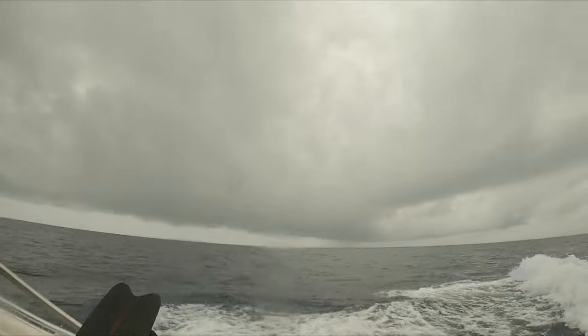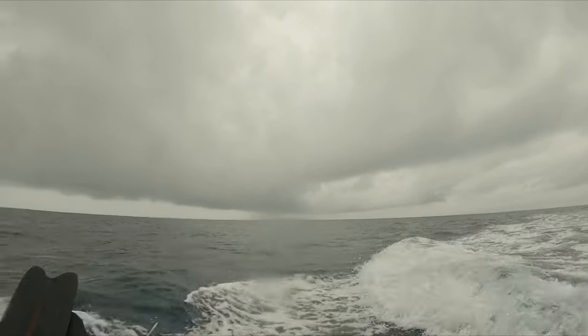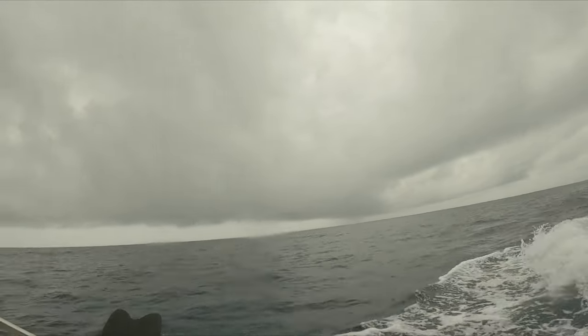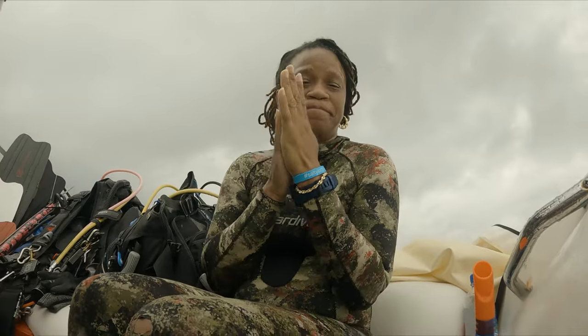We cruise around the area in between dives to scout and to pass the time needed for our surface interval before dive 2. The sun is hiding, so the breeze is making it a bit chilly out here.